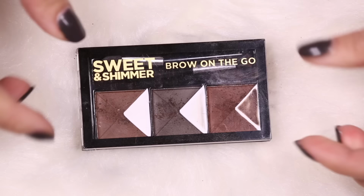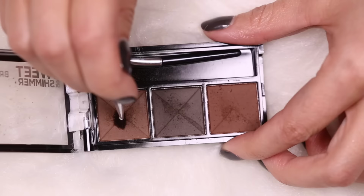Another one that I would say actually strong pass is this Brow on the Go kit. Now, this one I had hope for because, you know, brow powder, usually you don't have to fuss too much. I mean, e.l.f. makes a great brow powder. I usually even use eyeshadow for brow powder sometimes, and it doesn't matter if it's high end or just drugstore.